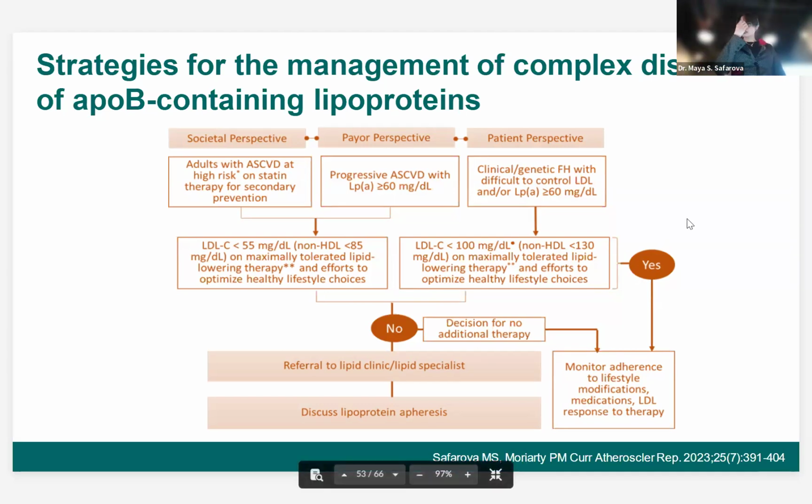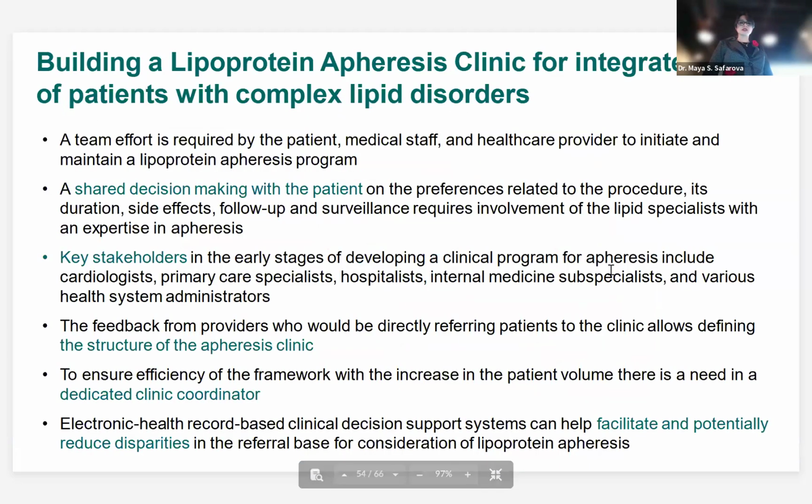Now, this is our proposal in terms of the approach, similar to what the 2022 ACC pathway recommends, but more focused towards patients who have progressive ACVD or are at high risk on statin therapy for secondary prevention, or clinical or genetic FH with difficult to control LDL above 60 milligrams per deciliter. It shows how you can approach the decision making, when it's time to consider referral to a lipid clinic and consider lipoprotein apheresis.